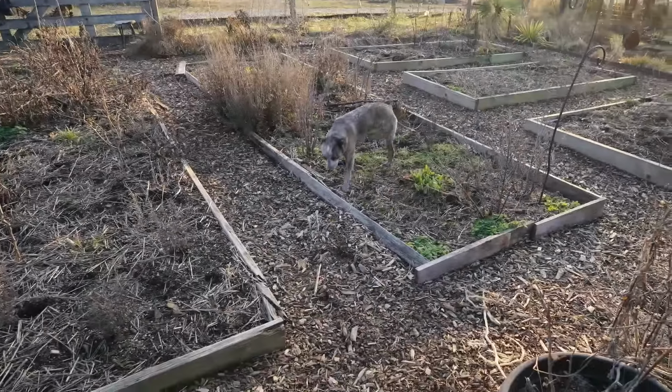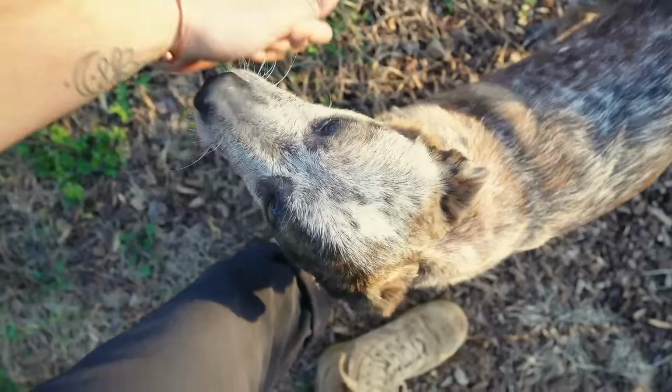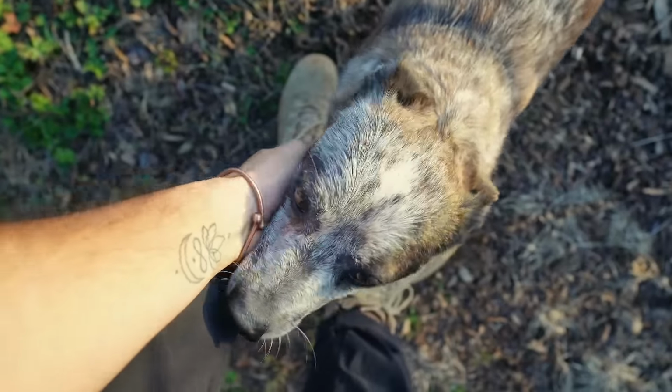Excuse me, Chloe. Get out of that bed, Miss Thing. What are you doing? You know you're not supposed to go in there, sweet girl.